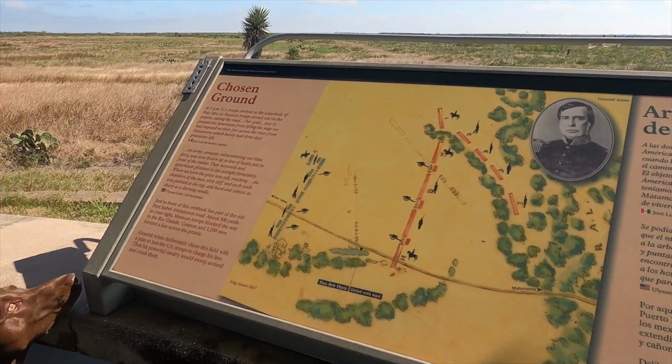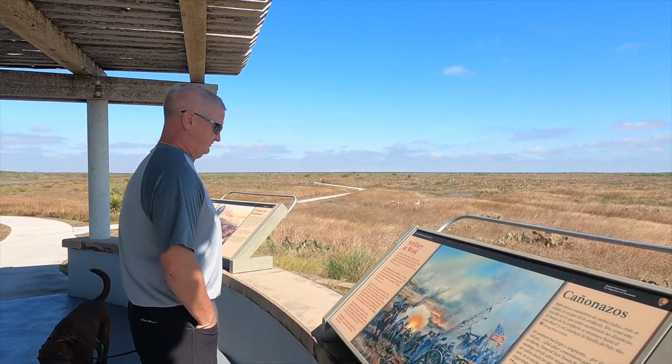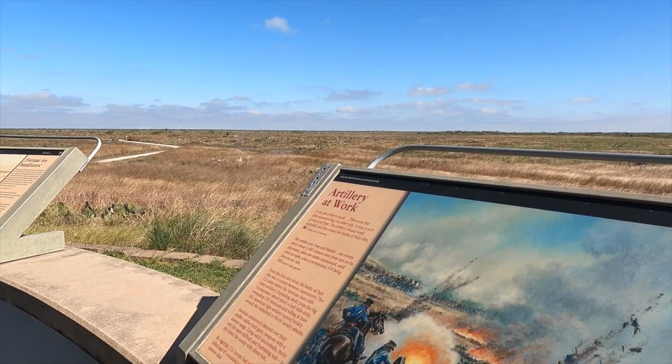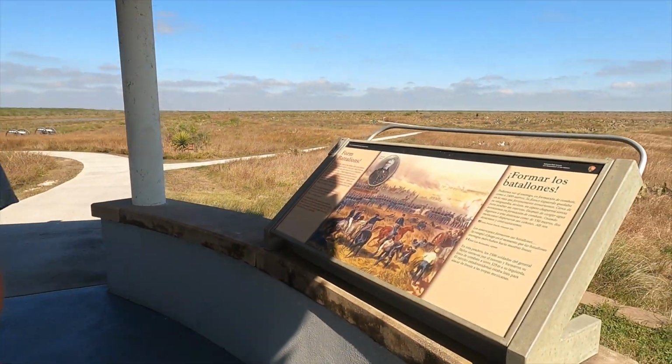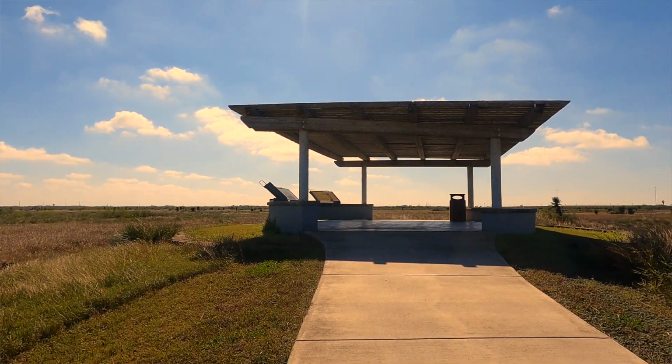We're at Site 6, which is the battlefield overlook, and is positioned at the point between the opposing battle lines at the western edge of the battlefield. In 1846, an observer from this point would have experienced cannonballs bouncing along the ground and whizzing over their head. We're glad that's not happening right now.